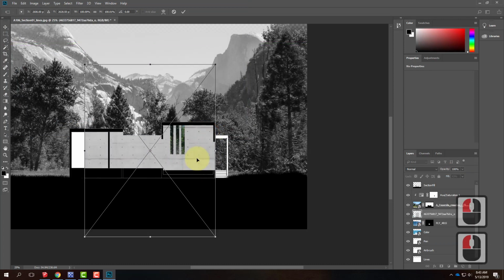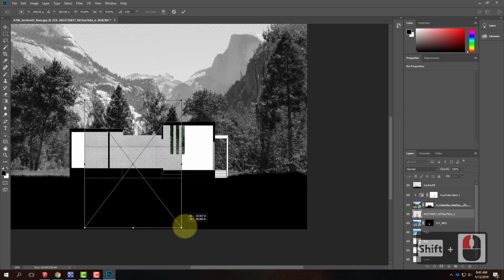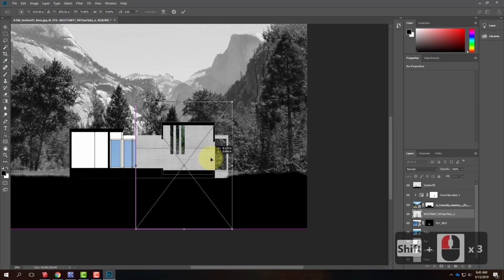Now, these are plywood pieces that are 4 feet. So I need to be a little bit aware of how tall this building is so that my scale is appropriate. So that was 16 feet in height, that particular section. So I need to make sure that I have roughly 1, 2, 3, and 4 showing of my texture. So it's about like that. We'll bring this over to about there.